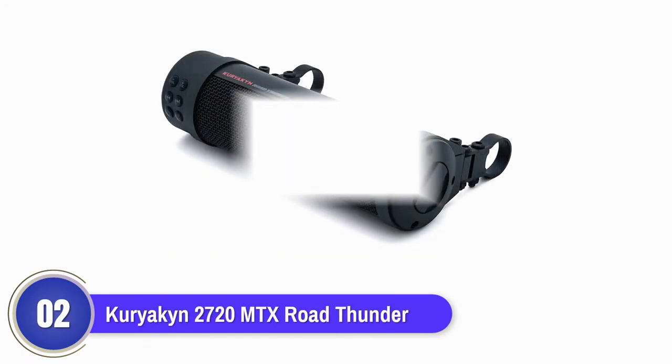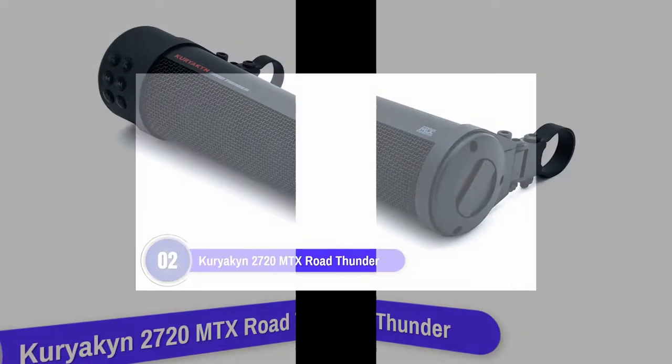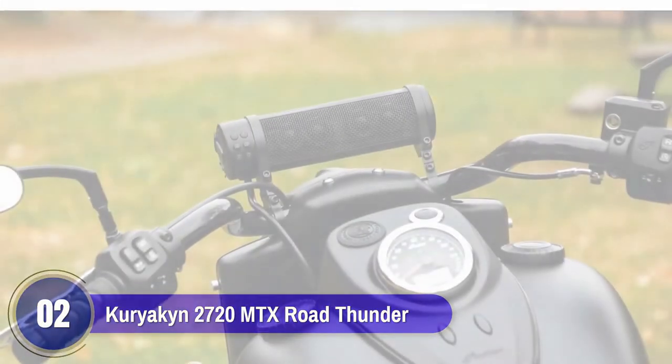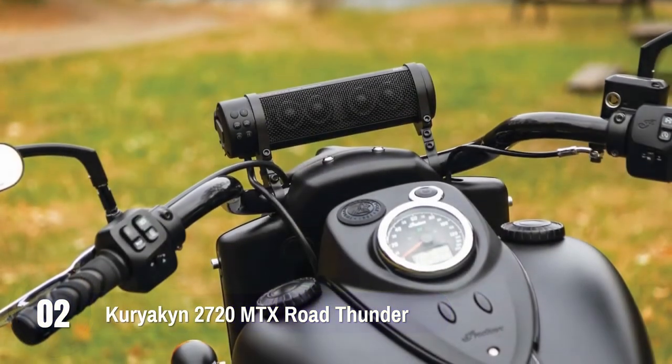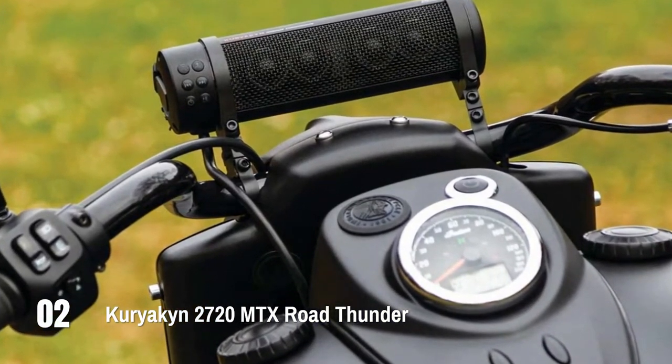Kurikin 2720 MTX Motorcycle Soundbar. These speakers feature N42 grade magnets that minimize the sound distortion in the high frequency silk dome tweeters that ship with it. It has a peak music power of 300 watts with a Bluetooth 4.1 connectivity feature. Users can connect other devices via an auxiliary 3.5mm cable when not using the Bluetooth option.